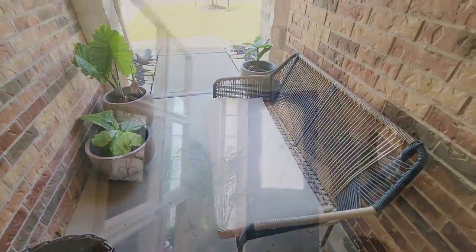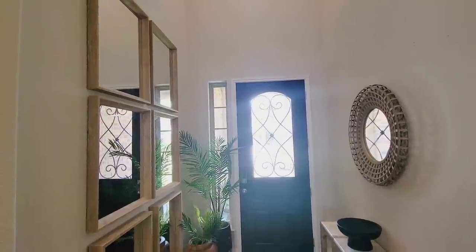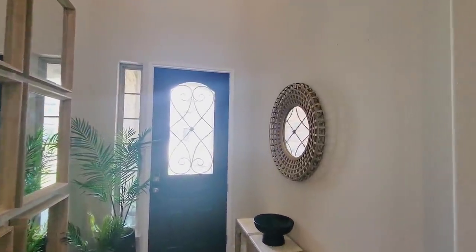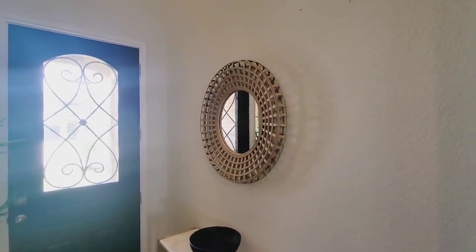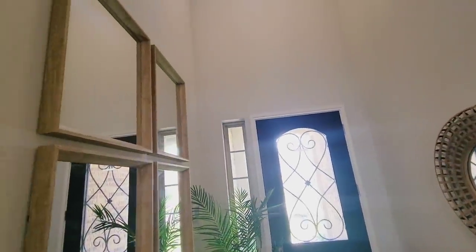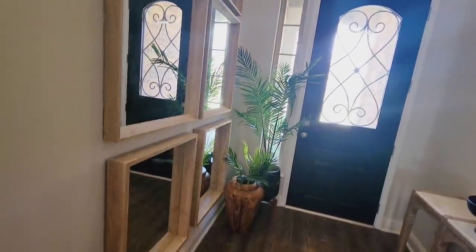This is my entryway. And I did make a few changes in here since you last saw my last home tour for the entryway. As you notice here, I have a new addition, this mirror that I picked up from HomeGoods. It was about $79.99. And I love the way it pairs with these new mirrors. These six mirrors, I should say. Yeah, I definitely love the way it pairs together.